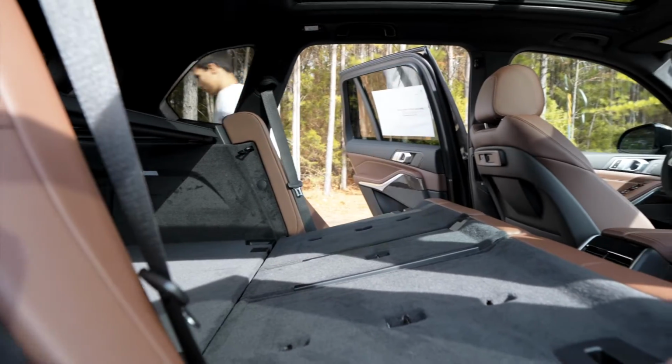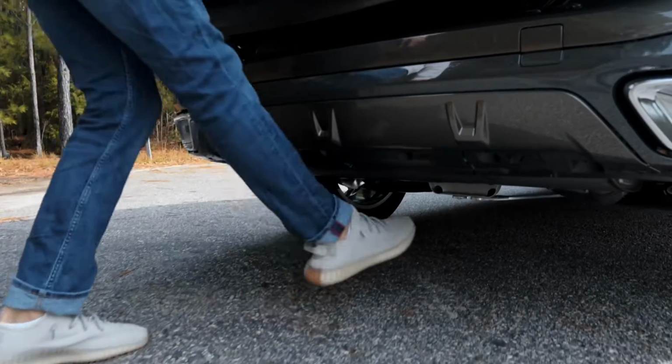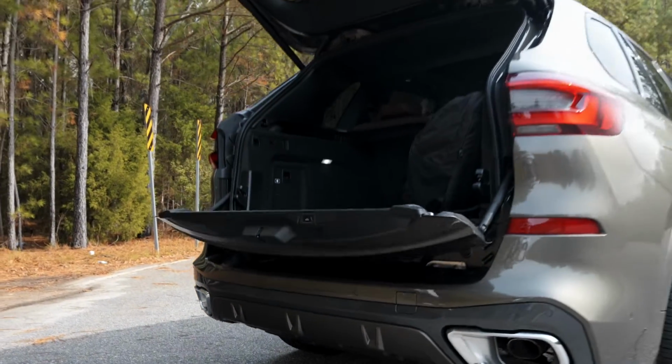And also the tailgate comes down. You got the top half, the bottom half, all automatic. And then I can simply just press the button and then boom, they return. Or I can also put my foot down there. Very nice and convenient with the X5.